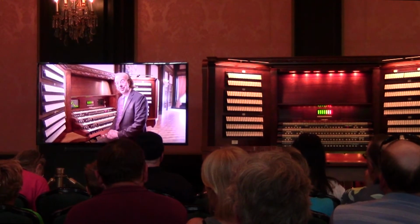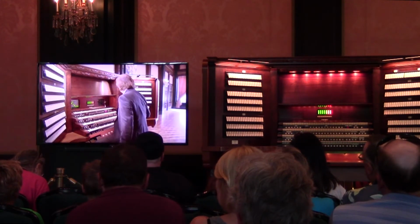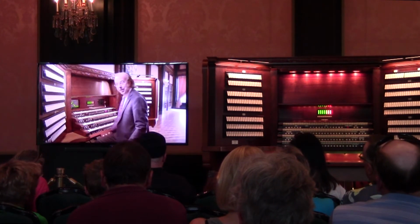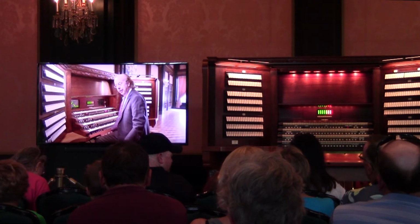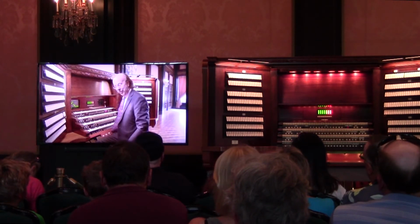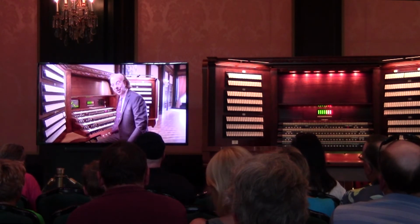It weighs 55 tons. Pipes range in size from about the size of a pencil or my little finger to over 32 feet in length. And here's what those extremes sound like. Here are some pipes that are about the size of a pencil. And here are some pipes that are quite literally the size of a tree. They stand 32 feet in length. Those are wooden flue pipes. Here are some pipes that sort of sound like an overgrown bullfrog. Also 32 feet long.